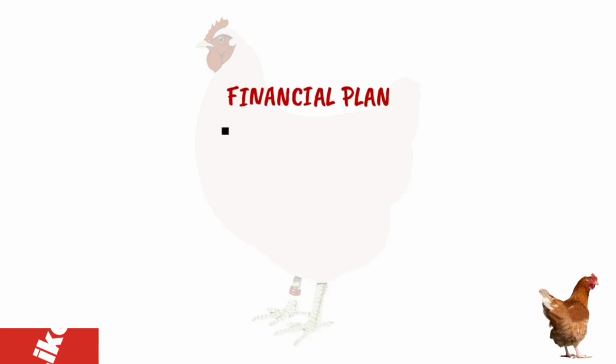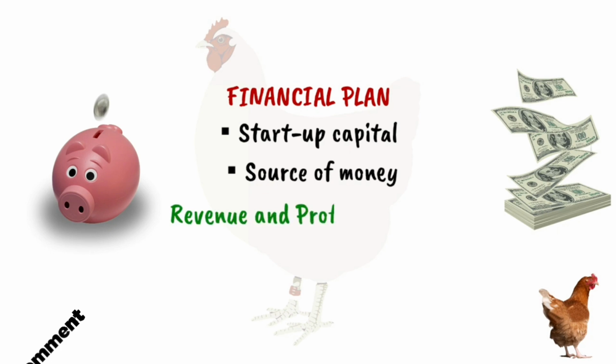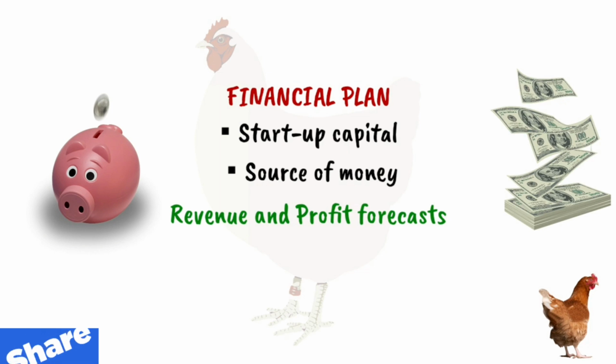The financial plan. This involves you knowing how much you'll need to start up, where you'll get the finances. It also involves forecasts of revenue and profit at particular landmark times, for example, after a year, 2 years, and the percentage growth or expansion of the farm. Well, I hope you've learned how to make a business plan.